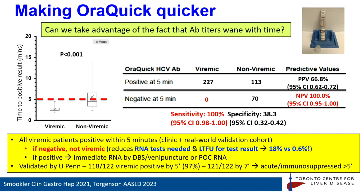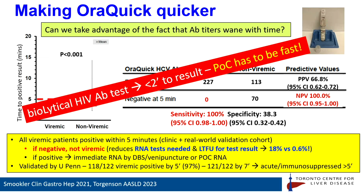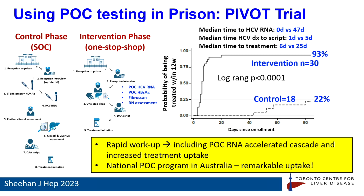good at 5 minutes. They found that it was better at 7 minutes, but the people where it didn't work between 5 and 7 were all either immunosuppressed or possibly had acute infection, and of course this rule won't work in acute infection where people might be antibody negative. But I would highlight that these tests are still slow, because when you look in the HIV world, point-of-care tests come up in 2 minutes. And the INSTI test for Hep C antibody is also very fast and will hopefully be available more broadly, but I think we could do better with our point-of-care antibody tests.